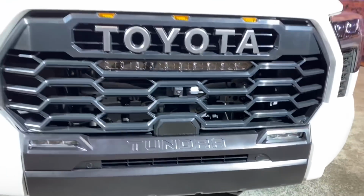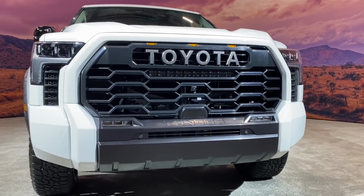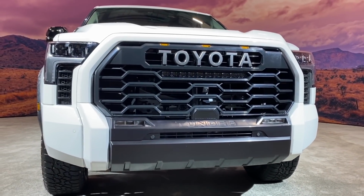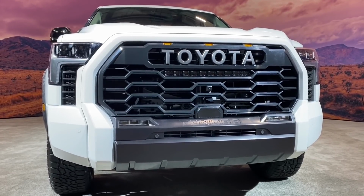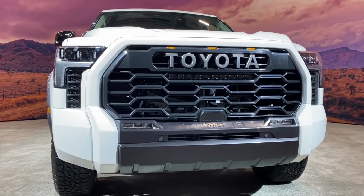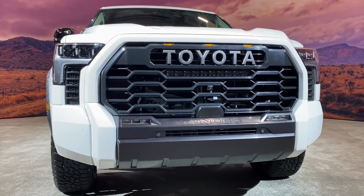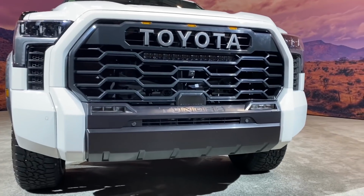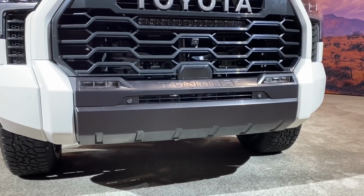The one thing that is very important to note though with the TRD Pro is we have no front tow hooks, and that is based upon the aero requirements of the vehicle. Apparently it's going to be addressed by Toyota with a dealer installed item, and certainly the aftermarket will do the same, but just important to note we're missing those classic red TRD Pro tow points.